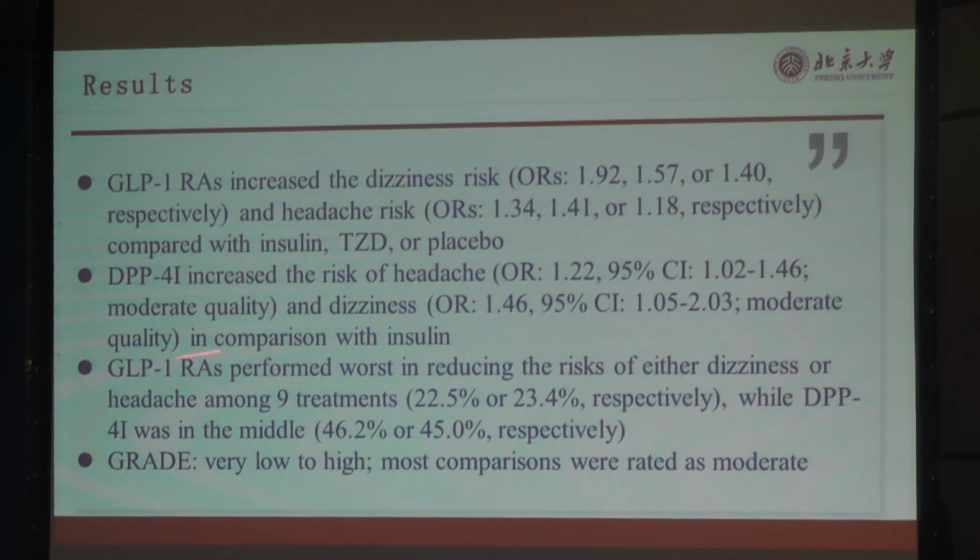For the ranking probability, the GLP-1 receptor agonist performed worse in reducing the risk, while the DPP-4 inhibitors rank in the middle. The results of GRADE show that our evidence ranged from very low to high, and most comparisons were rated as moderate.